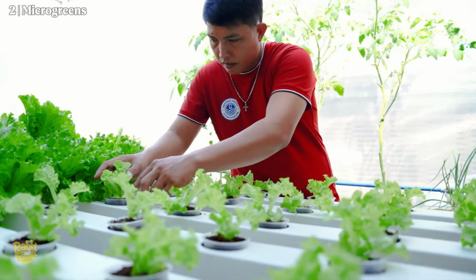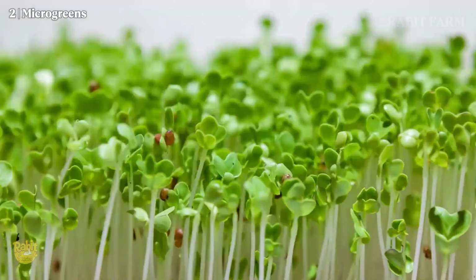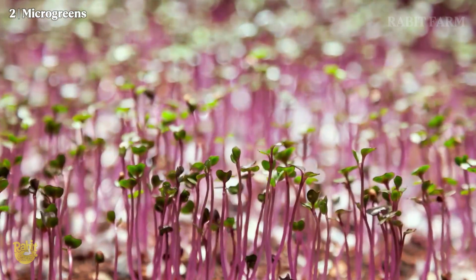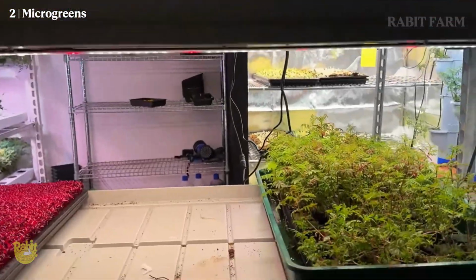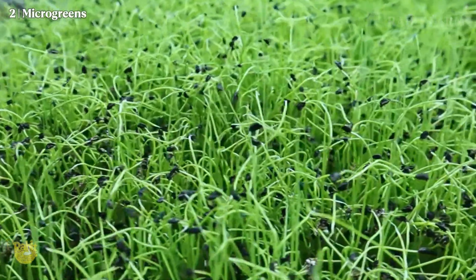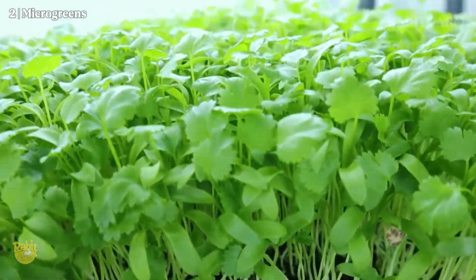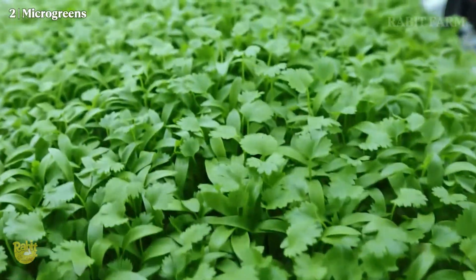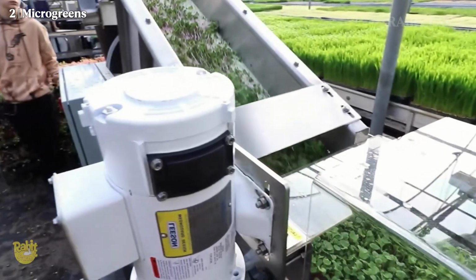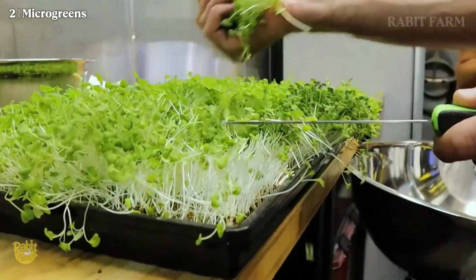2. Microgreens. Tiny plants, massive profits. Next, we have microgreens, tiny plants that bring massive profits. I've tried growing greens like watercress, mustard, and lettuce, and within 7 to 14 days, you can harvest and sell them. A great example is in New York, where a small farmer with just 200 square meters of land earned $20,000 a month by selling microgreens to upscale restaurants.